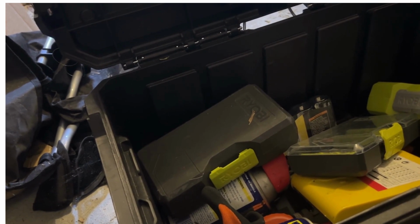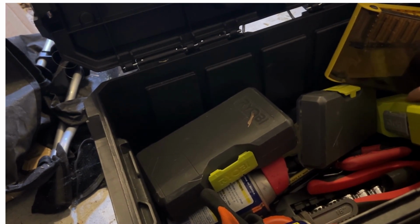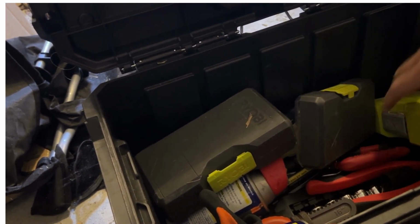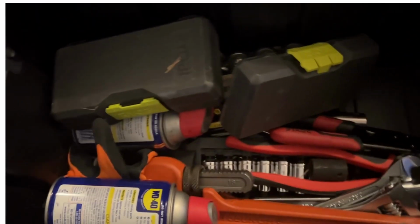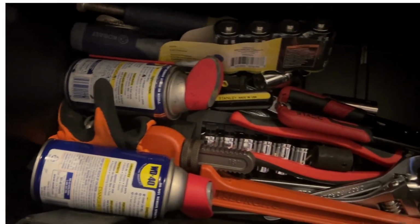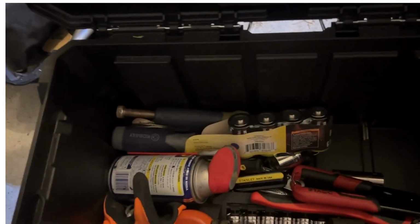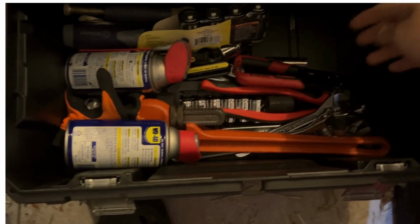Some assorted bits, and a pipe wrench in here, assorted bit sets. So assorted bit sets, and mostly Ryobi. I am a Ryobi tool person. Got that, and I do have some Milwaukee stuff too.